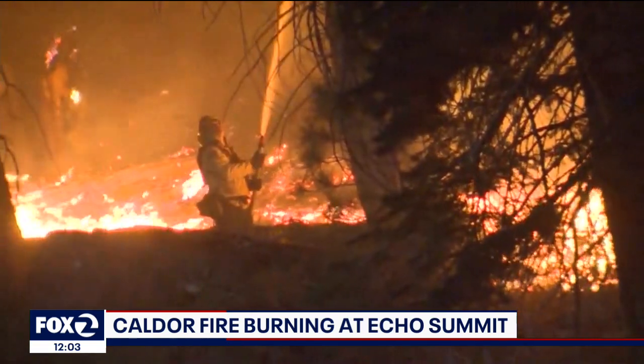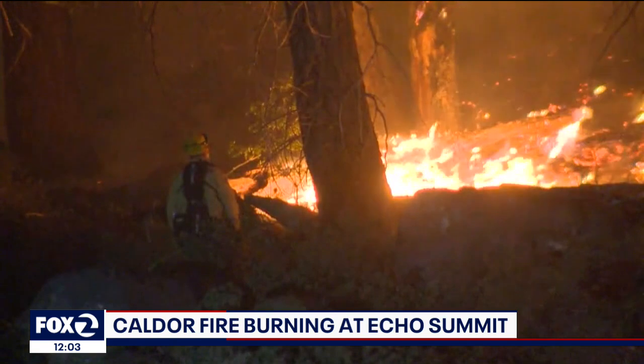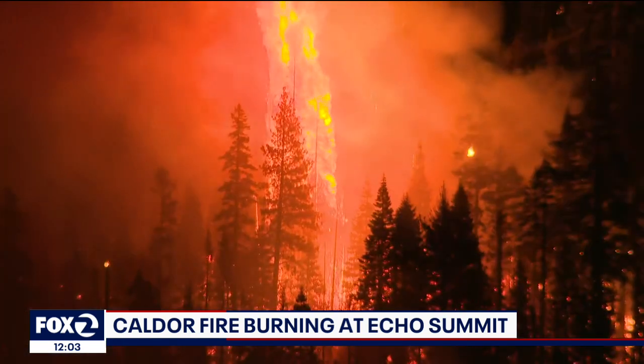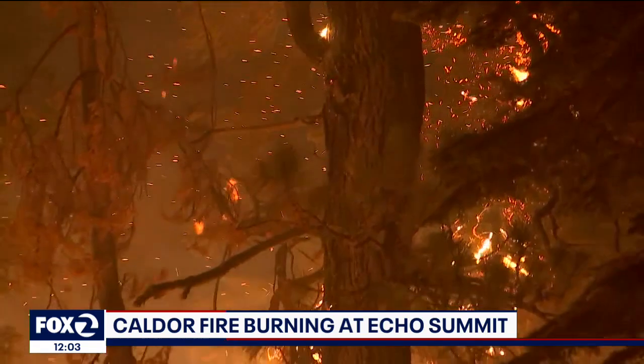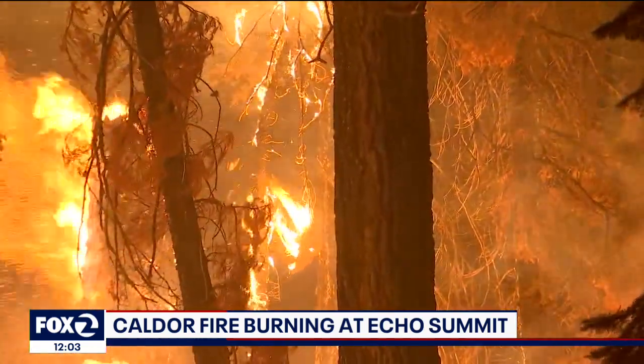The key today is going to be the wind. Does the wind pick up, and do the fire and the embers that are west of Christmas Valley start to make their way towards those homes? That's a look at setting the scene and the topography of why today's another critical day in the Caldor Fire as it continues to burn on the other side of Echo Summit, still trying to make its way there on the south side of Highway 50.